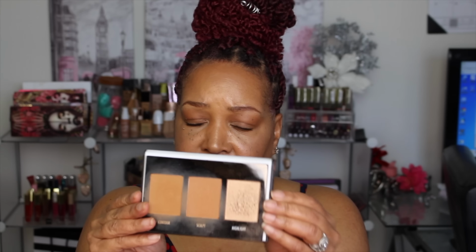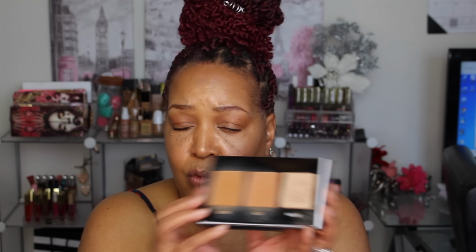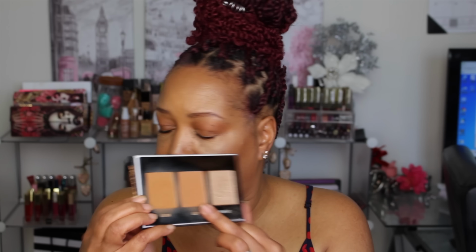What I like about this is it's like 3 products in one. You can use it as an eyebrow if you want to fill in the eyebrows. You can use this one to contour, what we did, and sculpt, and as a highlighter. All in one. That's what I really like about this.